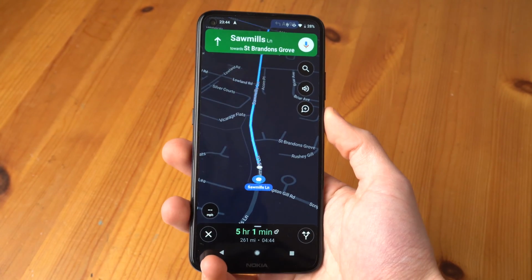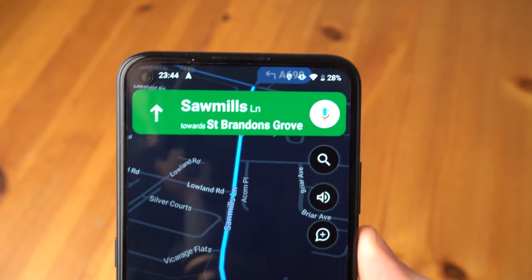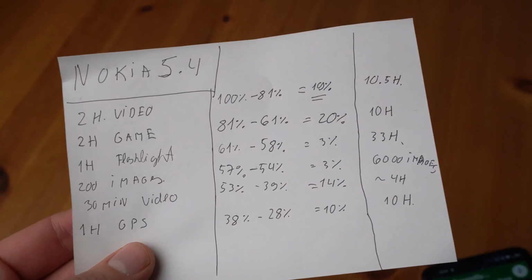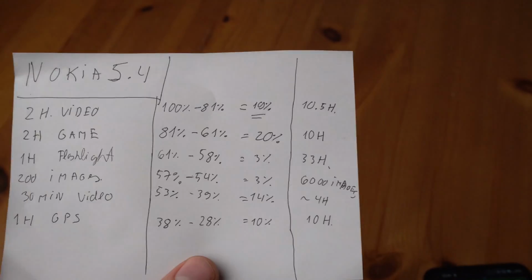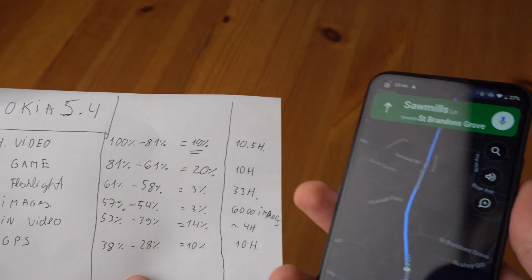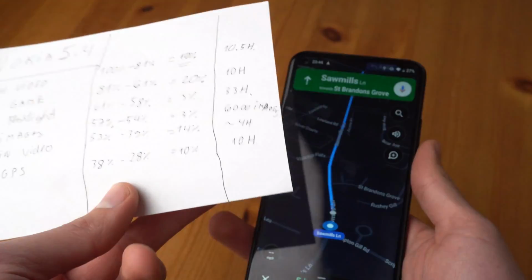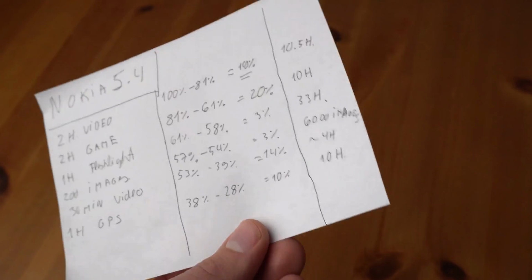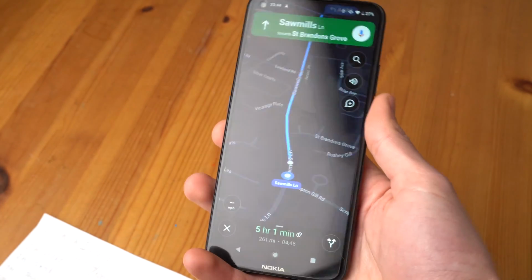So the GPS has been running for an hour now, and as you see, it has got 28%. We started with 38% an hour ago, so it used only 10%. So if you are using your Nokia 5.4 as a GPS device with the screen on, you can expect to get around 10 hours of GPS usage from your phone, which is quite impressive indeed.